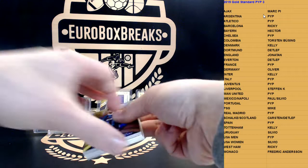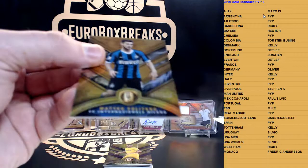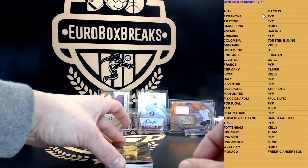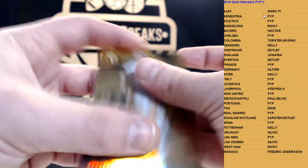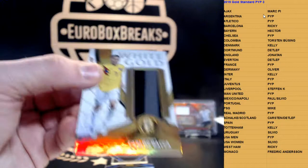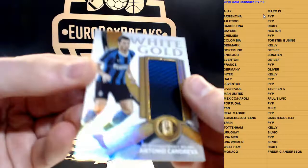All right, we got /149 Lukaku. Next base is Politano for Inter /129. We got another base. How about Hakimi /19 again for Dortmund? Second one. And Rapinoe for United States Women /79. First hit is Carlos Bacca, jumbo relic /79, Colombia, patch, white gold. We got Kondogbia /99 for Inter.